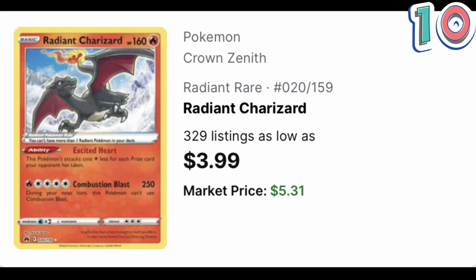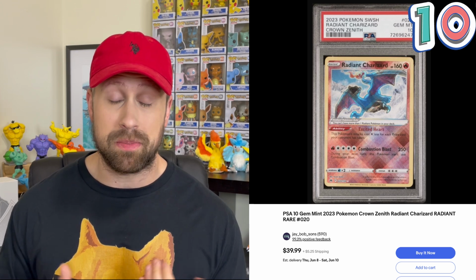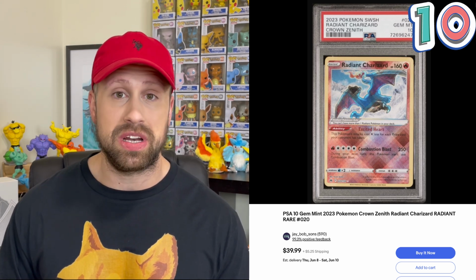It is the Radiant Charizard from Crown Zenith. This card has a market price of $5.31, and the cheapest buy it now price you can get for this card as a PSA 10 is about $39.99. So why is a Charizard that just came out this year so inexpensive?